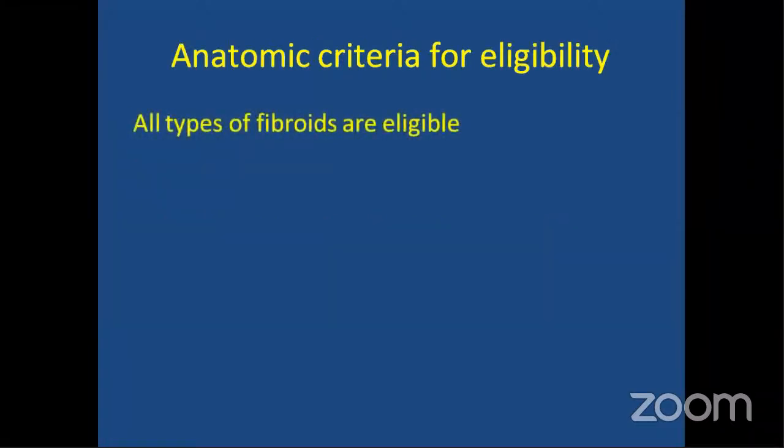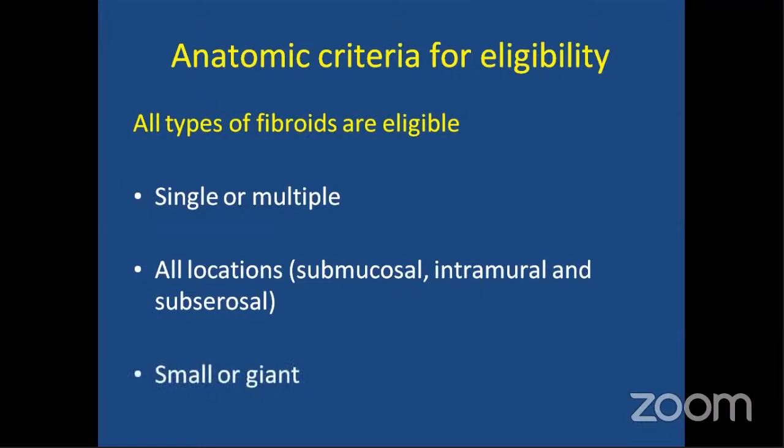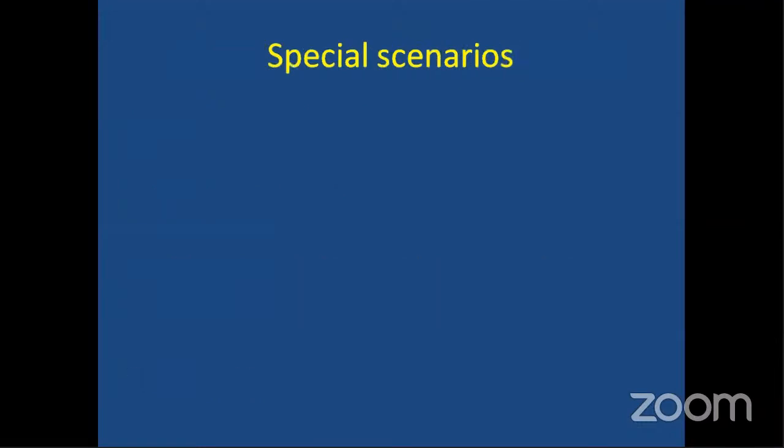So what are the anatomic criteria? Is there an anatomic criteria at all? Actually, there is no anatomical criteria. All types of fibroids are eligible for UFE, whether they be single or multiple, whether they are submucosal, intramural, or subserosal, and whether they are small or giant. So all fibroids are eligible for UFE, regardless of their location, size, or number.